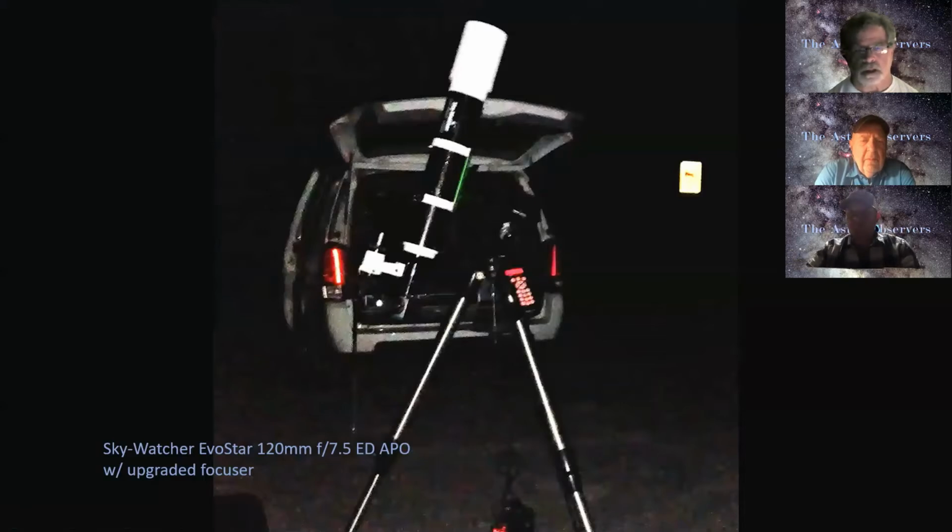The scope is great. I mean, its optics are just razor sharp, true, high contrast, pinpoint stars, and as we know, high-end refractors like this tend to punch above what their aperture is. It's, of course, 120 millimeters, or almost 4 3/4 inches.